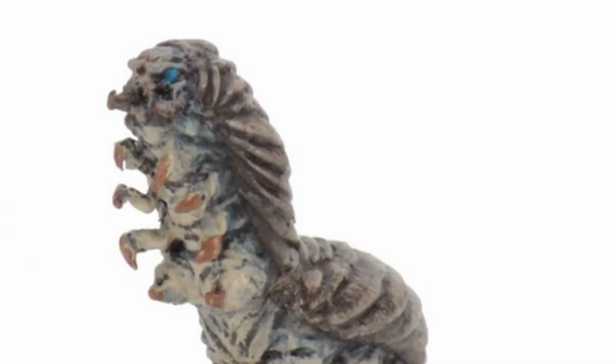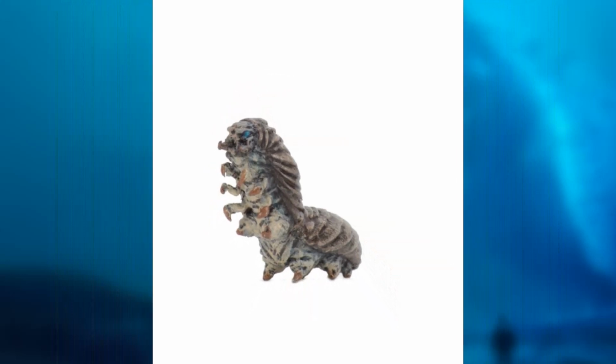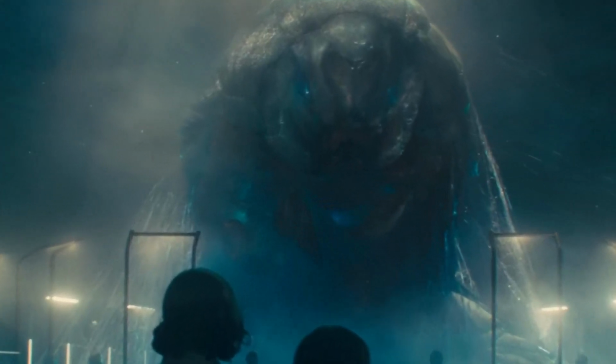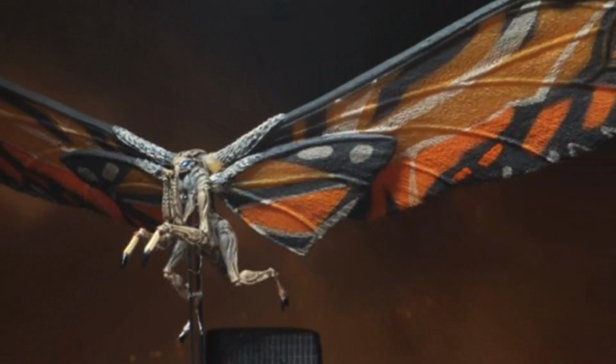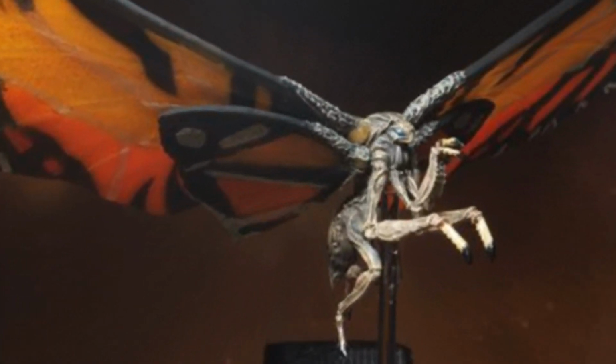I cannot wait. Mothra also comes with a little Mothra larva accessory. That's so cool. It looks very ugly, but I guess it's movie accurate, which is nasty. Yeah, I don't know. I'm super excited to see Mothra in this new movie now after seeing these figures especially. I think the body sculpt looks great.